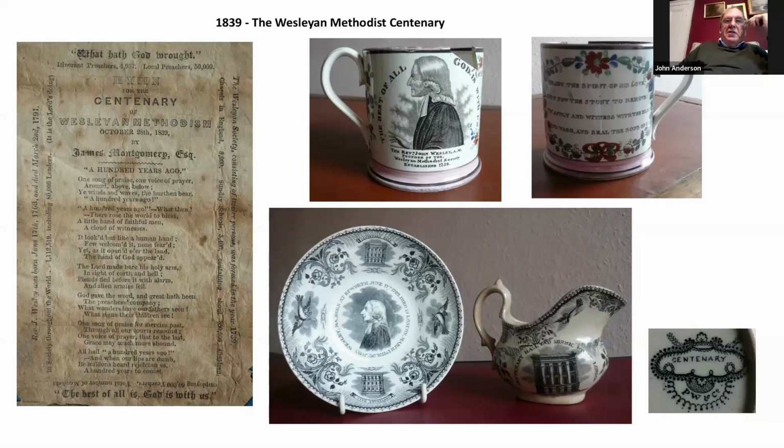A lot of pottery was produced. And most of it falls into two basic types. The mug at the top is a lustreware mug made by one of the potteries around Sunderland. It has the portrait of Wesley, an inscription saying it commemorates the Wesleyan Methodist centenary, 1839, and a verse of a hymn of Wesley on the other side. And this set of transfers appears on all sorts of pottery, on plaques and lovefeast cups, and mugs like that one.